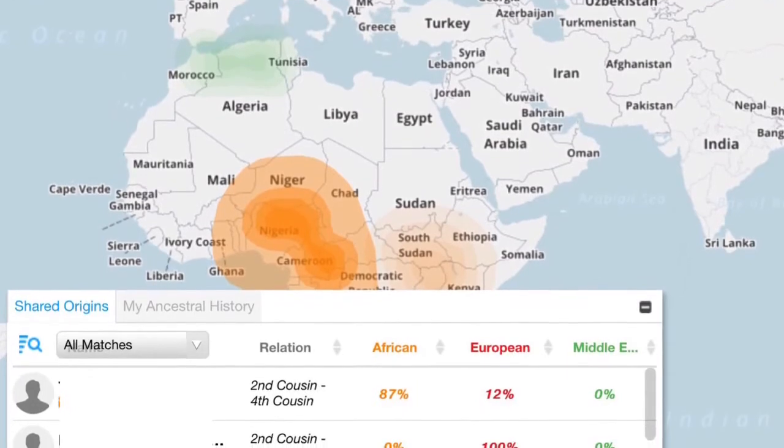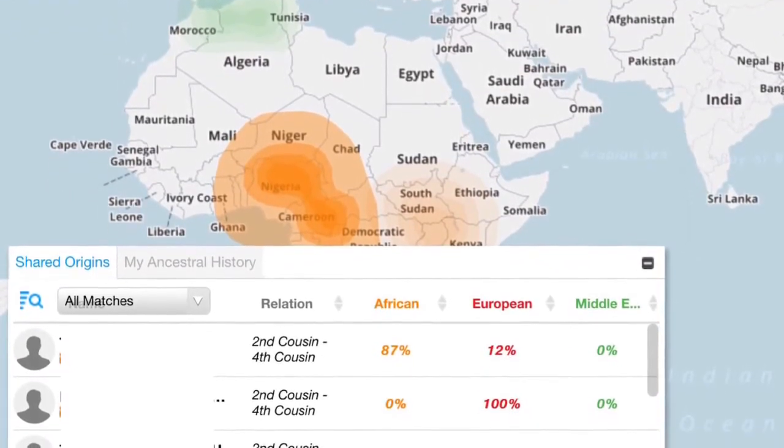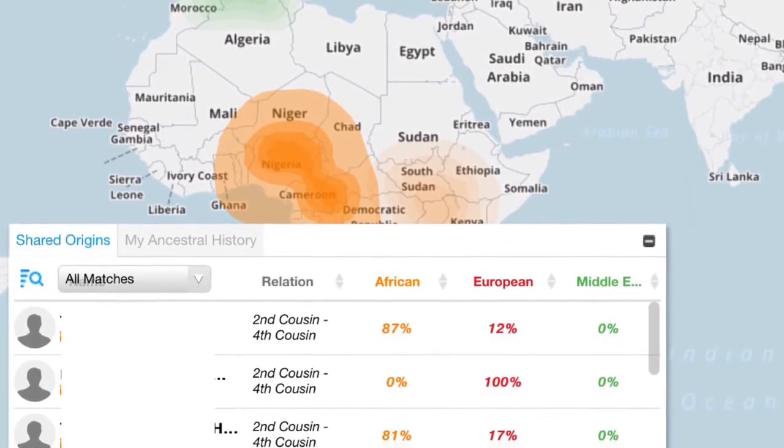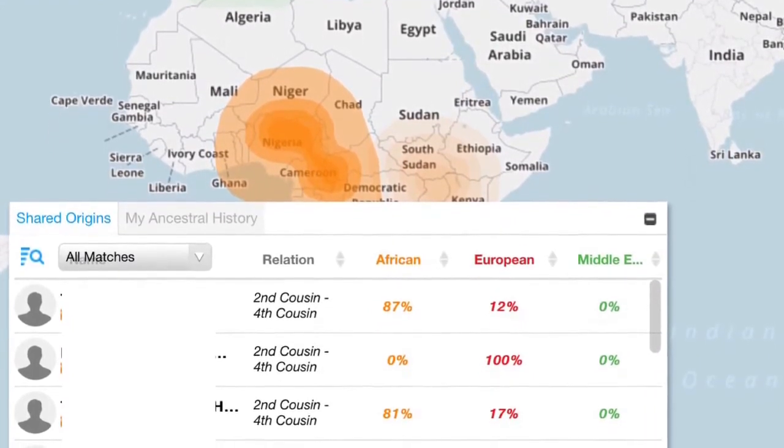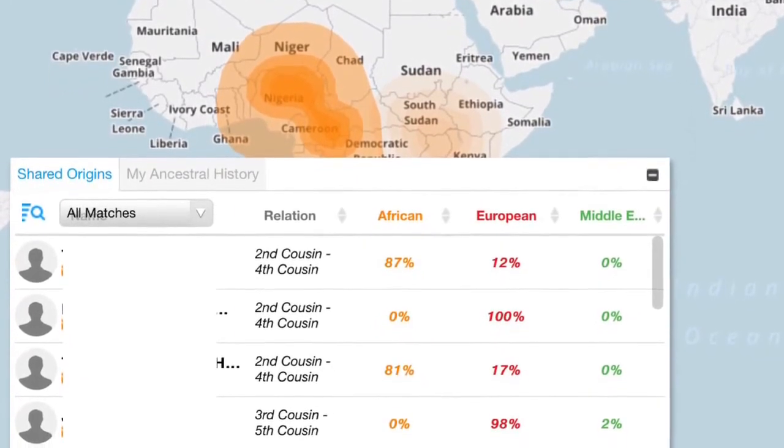Also to note on this page is that they have some shared origins. So this is kind of like a family match. You see I protected some of the names. But it also shows the African, European, and Middle Eastern percentages of your family matches.